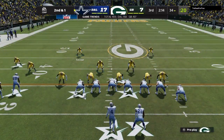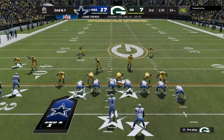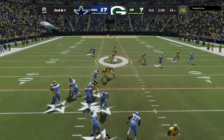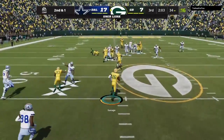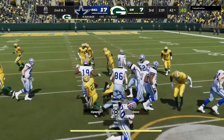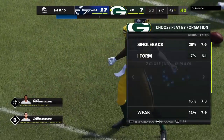Maybe a good spot to take a shot. Here, second and a yard from the 34. Off the play fake, Prescott. Oh, that's into a sea of bodies, and it's intercepted. Picked off by Darnell Savage. And the return this time will go out to the 42-yard line.